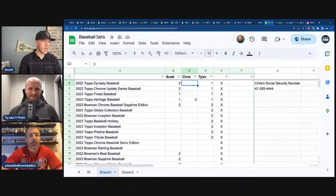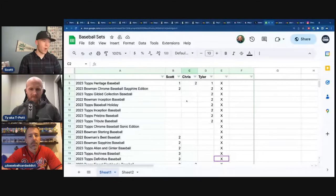And then you can see we go down to Topps Heritage. Tyler and I both think it's a 1. Chris thinks it's a 2. He thinks it's a tier 2 set in his eyes. So let's go over the tier 1s, then we'll go over everything else.